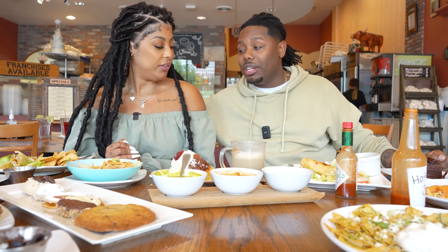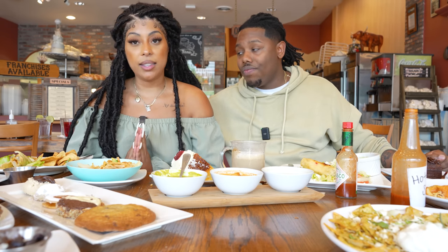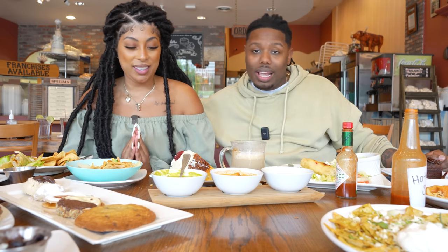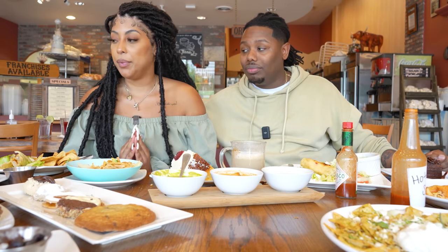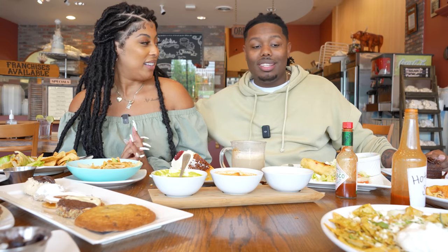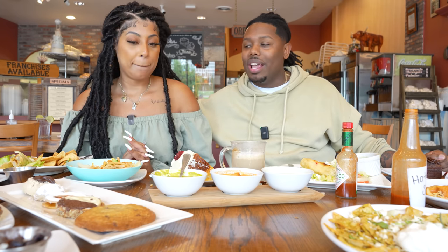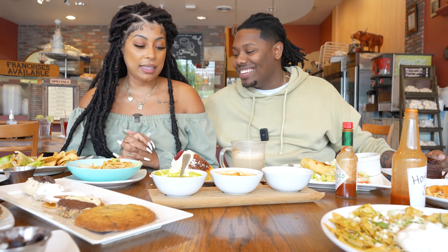This is one of the biggest spreads we ever got. And if you come out here, let us know that you were here, what on the menu you ate, and what you loved. Let us know what your favorite item was. There's so many here. I can't wait to let you guys know what my favorite item on the menu is. Usually, after we get done tasting, we like to dive in more. They gave us so much food that I'm full. You guys, I'm fuller than the tip of a dog.